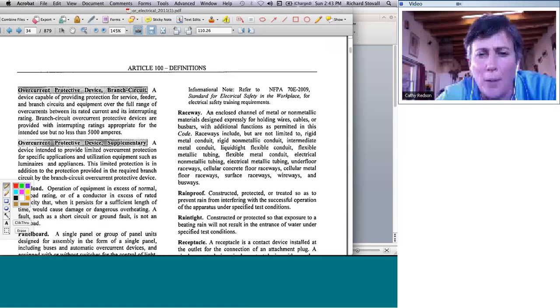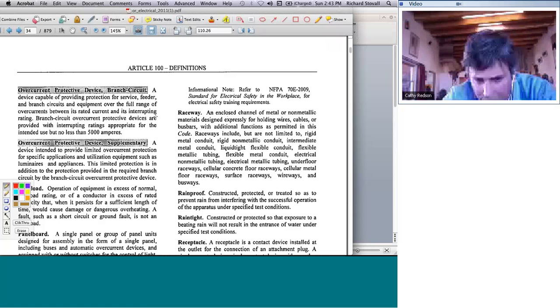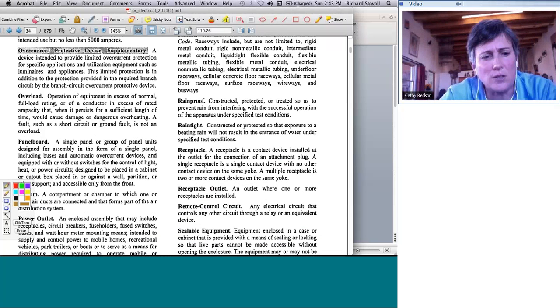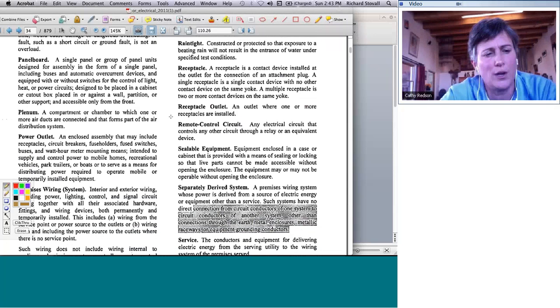Okay, so there's that definition of raceway. It gives you all the different types of conduit, all the different types of raceways and what that means. Another, who would have thought, the difference between rainproof and raintight? Okay, but they can throw that in a question. So do spend time here with these things, Article 100, because it comes up in the questions.